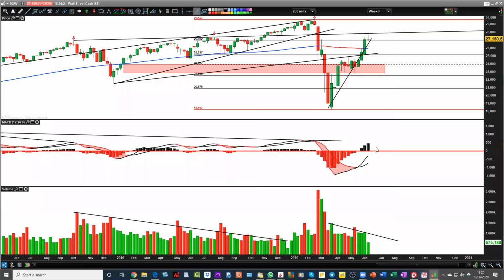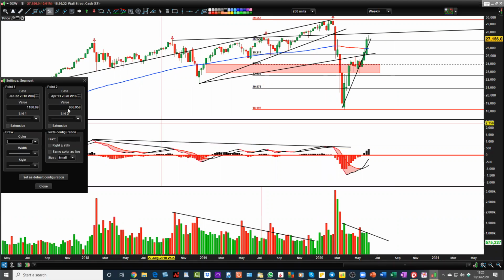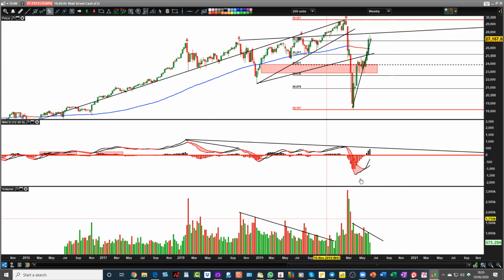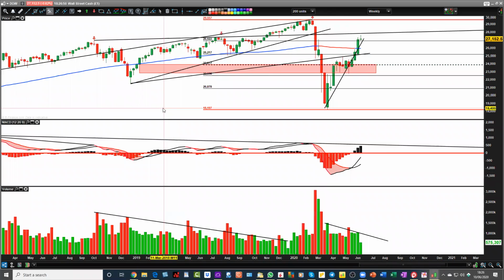So, okay, we've got that on the volume. On the MACD, which is a great little tool, if I extend this trend line across the MACD, you'll see the histogram is just hitting the underside of that. And this market is so weak, the moving averages haven't even come back to the midline. So this is a crucial week for the Dow, for the US markets. Powell's going to do his best to keep this propped up.